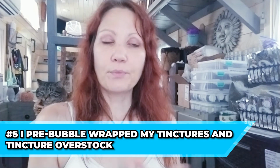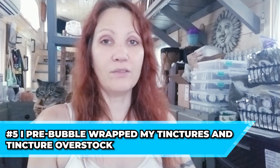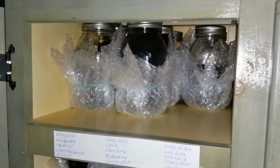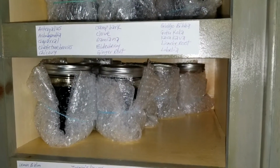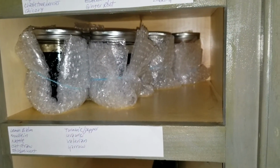Number five, I pre-bubble wrapped all of my tinctures and my tincture overstock and kept them in the cabinets this time. Last time I believe I took them all out and I had to have extra containers, and these containers helped keep everything secure in my business office when the move happened. But this time I want to keep the office as clear as I can. I'll still pack stuff in between each other, but the less boxes the better. I want this to be a cleaner move.